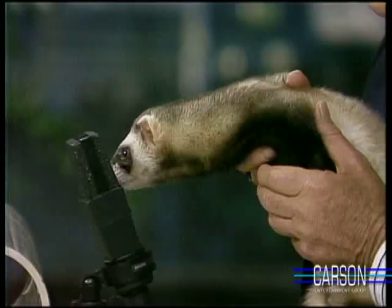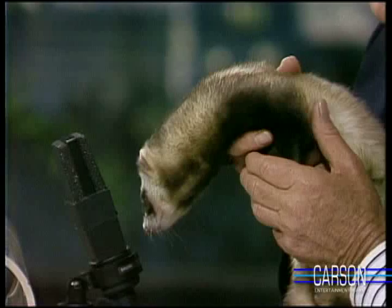Actually, they're kept as pets, because they're very humorous. The term "ferret out" comes from their inquisitive nature. Did you hear that? They make a little sound. They make almost a cackling, a laughing sound when they play. And the problem is that because you see one tame ferret doesn't mean that all ferrets are this nice.